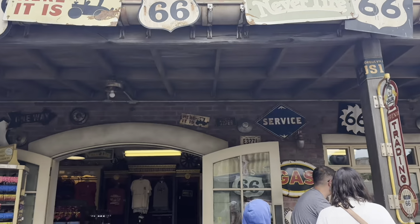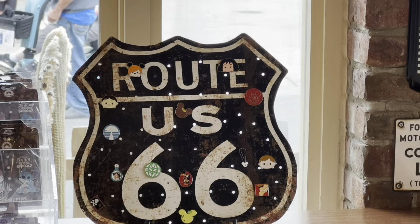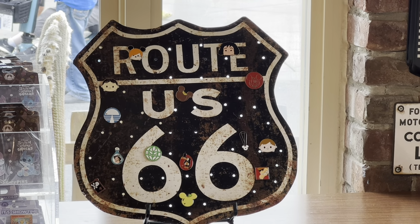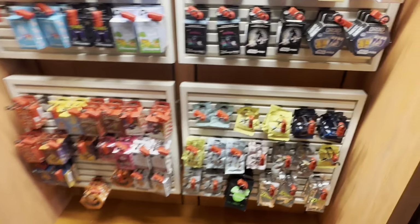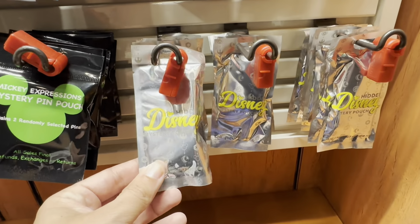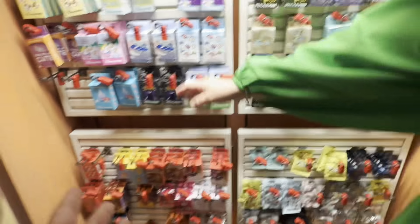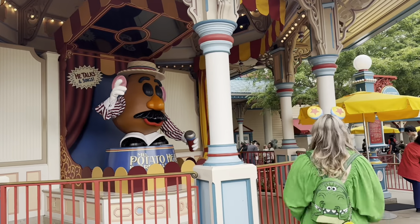Well, we've made it into Cars Land. Let's go ahead and look at their pin trading board. And there is the pin trading board, but nothing on there we want to take home. Yeah, we definitely got very lucky in the other store because this is what we see in every single store. The yellow pouches are last year's Hidden Disney ones, so that's why we got extra excited when we saw this year's being the purple one.